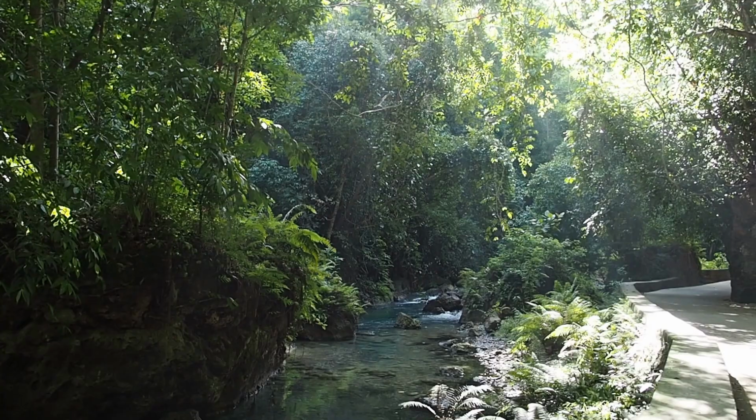And then I think it's about 20 minutes from here to Kawasan Falls, so we should be there nice and early, about 7:30, and hopefully there's not too many people there.